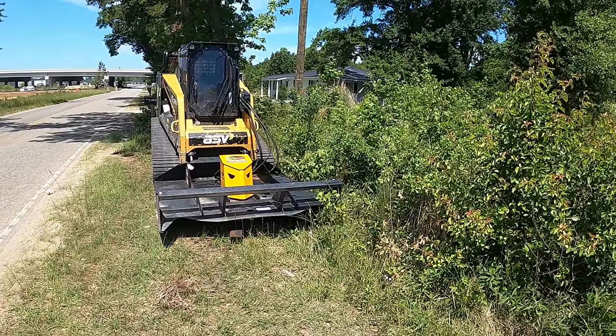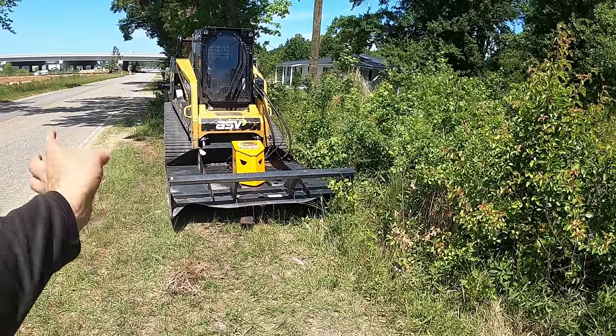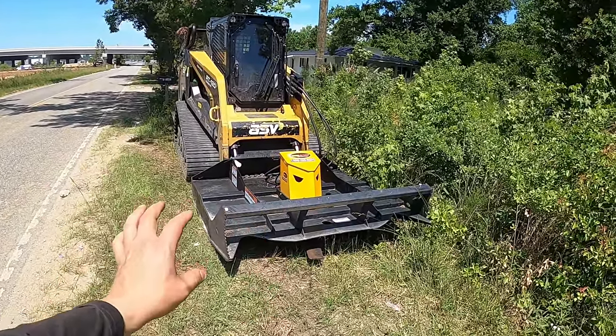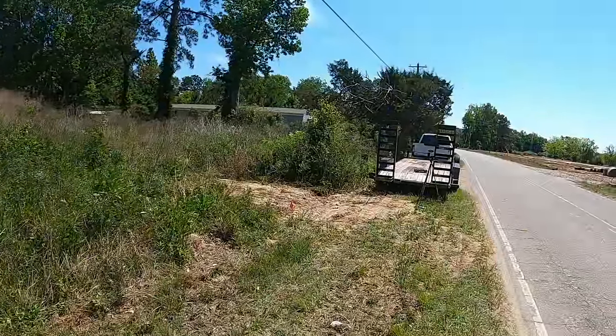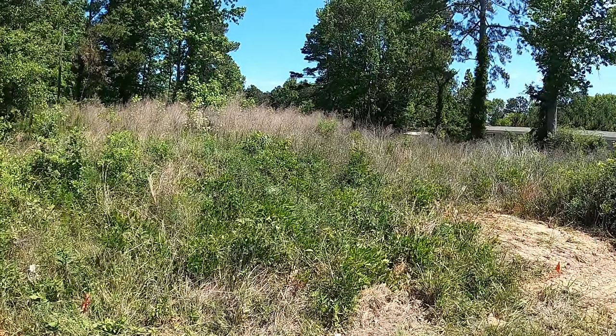I've pretty much made up my mind that I'm probably going to end up buying one of these. I don't know when that's going to be, but I'd like to have a high flow brush cutter in my arsenal for jobs just like this. So we're going to hop in the machine and get started. There's a ditch right here because parking's not great, but we'll make it work. We'll get in here and see what's in here. So let's go find out.